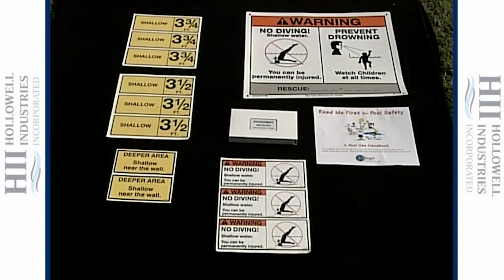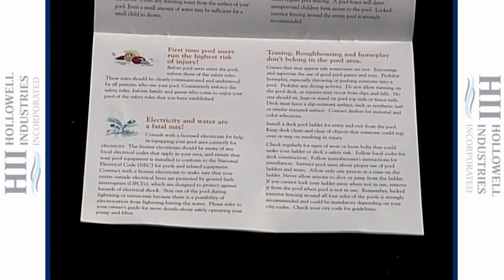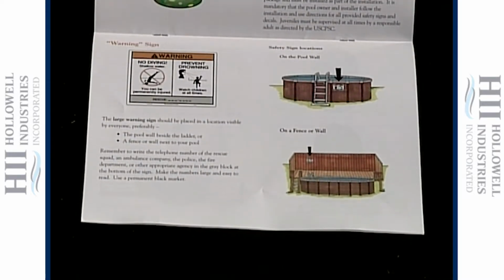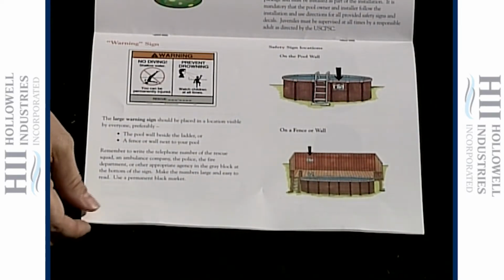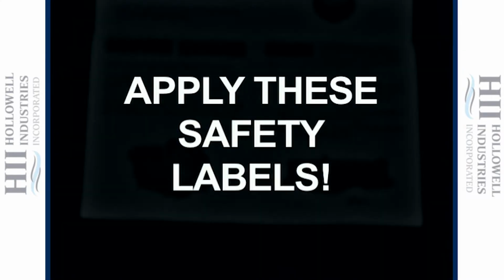Before anyone goes into the pool, it is very important to apply all the safety labels. These labels are a critical step in the installation. Years of research and costly lessons have dictated the need for these safety labels. If they are not installed properly, you are endangering the customer. Apply these labels.